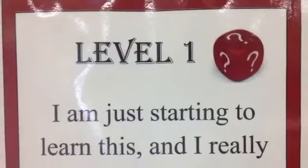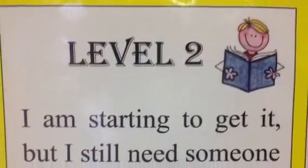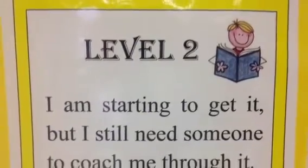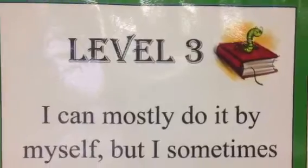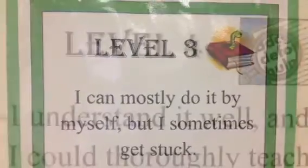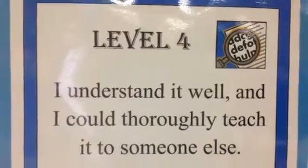Grading is also different in our year-long class. We don't have letter or percentages for grades. Instead, we use a 4-point proficiency scale. Students need to be at a 3 to be considered proficient. Proficiency means they have learned the skills necessary in order to move on to the next grade level.